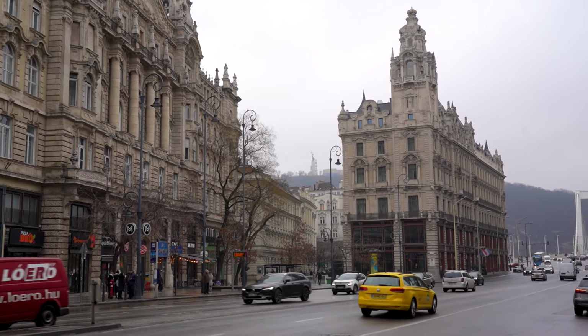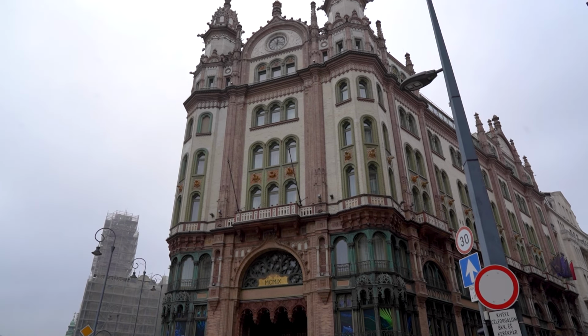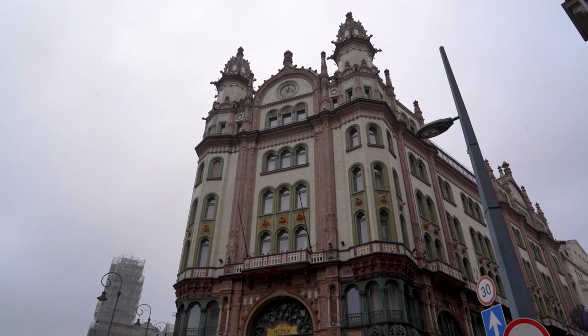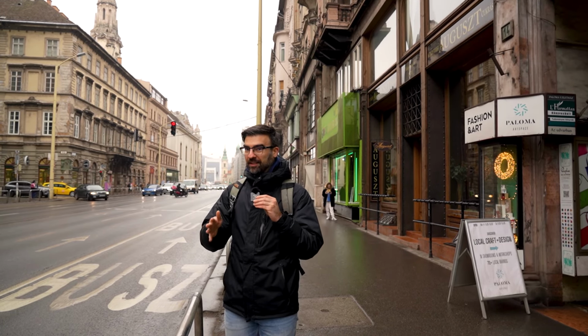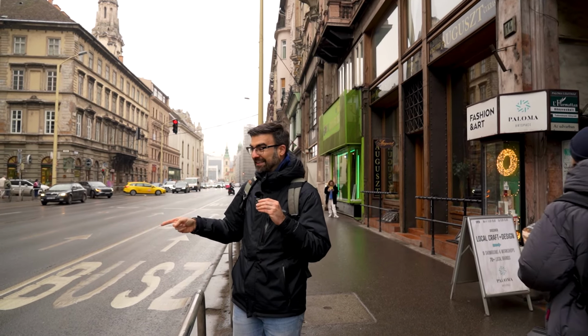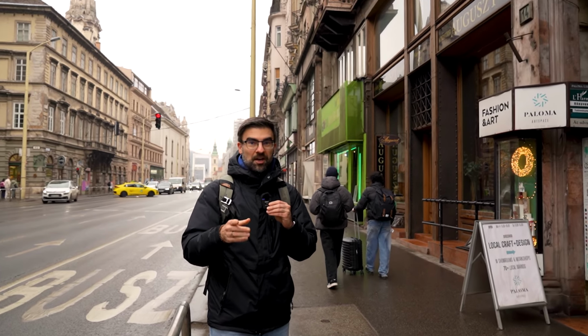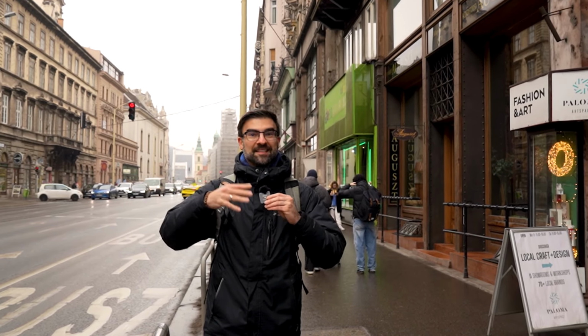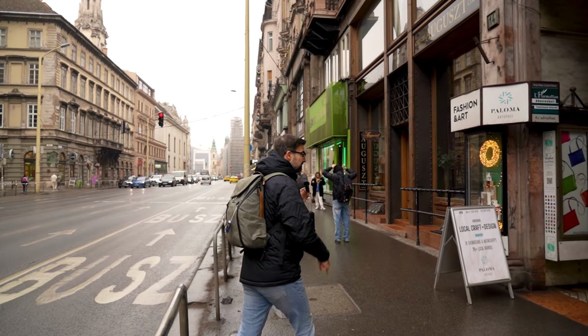And right now we are close to Ferenciek tere, which you would visit if you want to check out the Röser Udvar hotel building, which looks amazing, but there's also a really cute hidden little courtyard right next to this busy street over here, which would be interesting for those who are looking for some designer goods, handcrafted goods. Let's go and check it out over here.